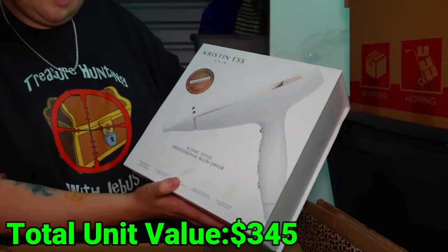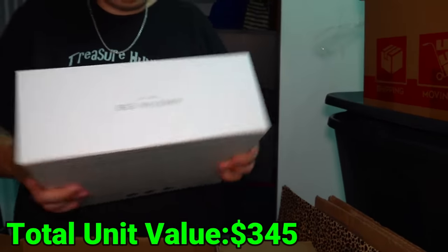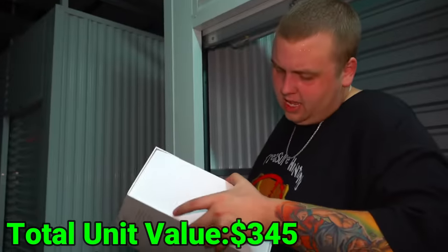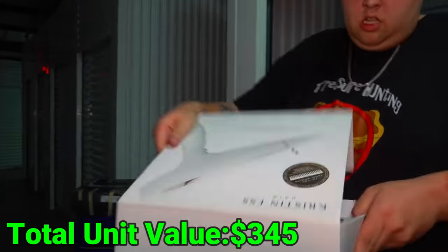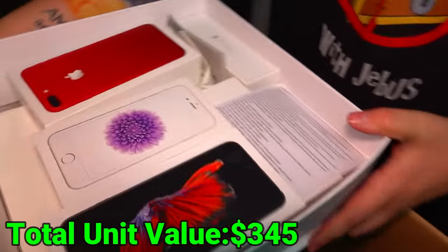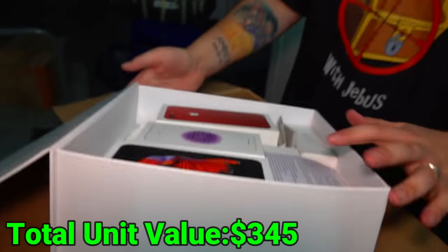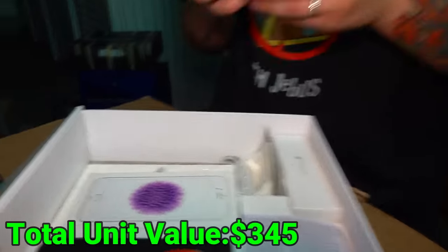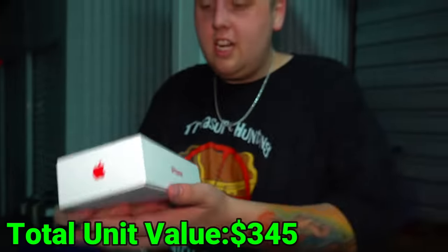An iconic style professional blow dryer. These could definitely be expensive. Christian S on it. I wonder where, oh, I see an iPhone box. Do you? Oh my God. I was just about to assume the blow dryer was in there and I looked in there and I saw an Apple logo. Okay. A little different. That's got weight to it. This is, oh my God. This is an iPhone 7 box.